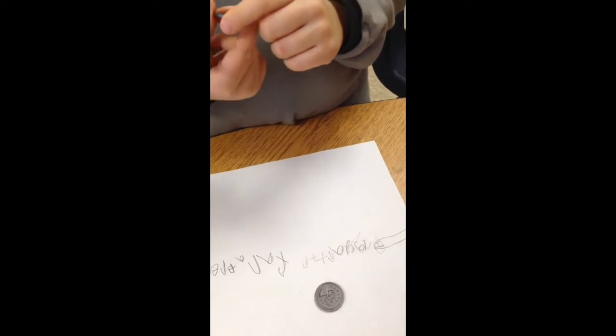Can you show me the coin that you would use to buy that? How do you know you would use that coin? Because there's a 5 on it, 5 cents. There's a 5 here, and that's 5 cents. Okay, so that coin is called a nickel.